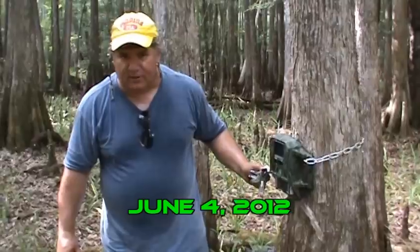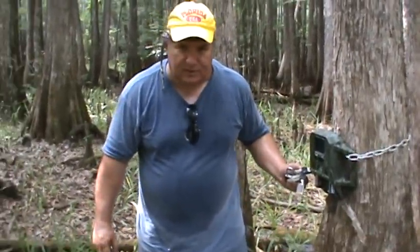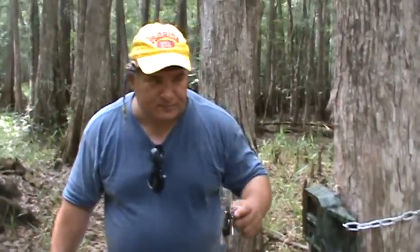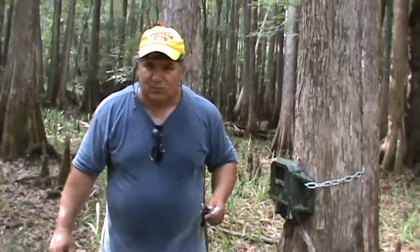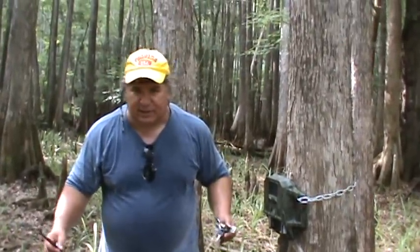RC60. It's a covert stealth cam. We're out here in a swampy area where we're 6 feet below sea level. And this area, come August, is going to fill with water. And we've determined through other trail cam deployments that this area is replete with wildlife, and it has vegetation, cover, and obviously lots of water.